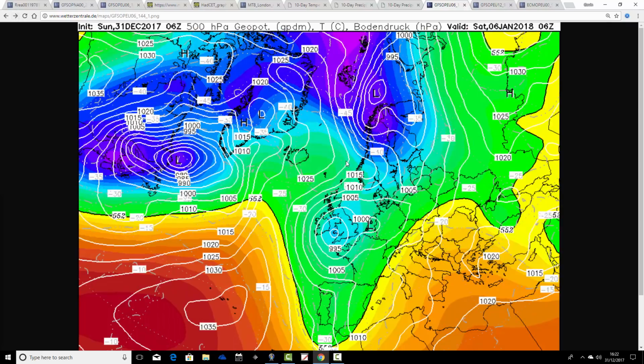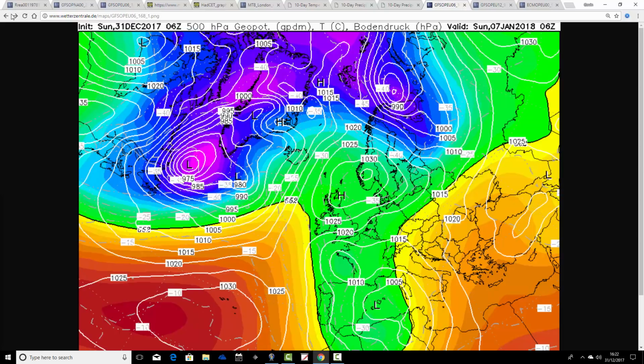And then that low pressure starts to fill and sink southwards as we go through into next weekend. So this is Saturday the 6th of January, where this low pressure is being pushed southwards, and pressure is rising up to the north. So we are starting to turn the winds into the east across Scotland. That could be bringing some snow into Scotland on the northern side of this low pressure through the start of next weekend.